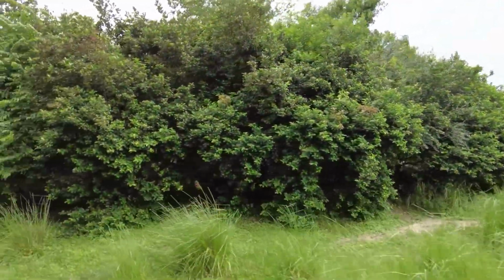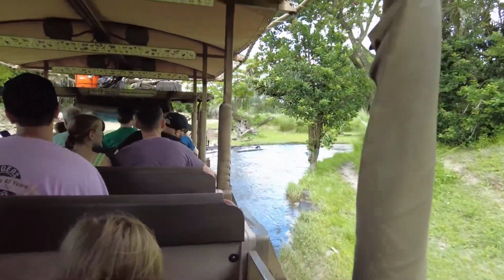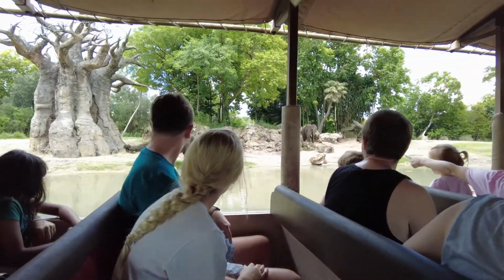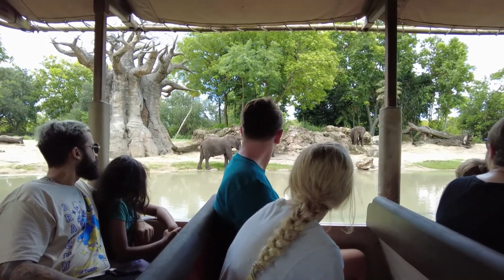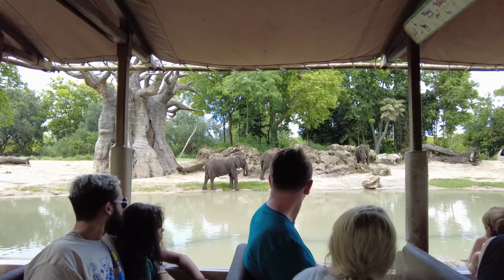Continue to look to the left, my friends. We're going to drive through some overflow in the elephant waters here. Peekaboo. Look at those elephants. Rana, look. Elephants. You see them? Keeping them cool.